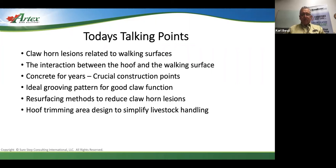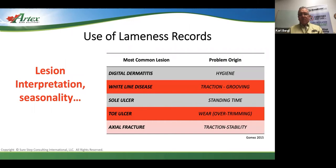So when we look at lameness records, to interpret lameness, we have seasonality sometimes. Digital dermatitis is a hygiene issue. White line disease is traction and grooving, so white line disease probably has the most to do with flooring, with the grooving and the traction. Sole ulcers, it's all about standing time. And then toe ulcers is wear. Over trimming is also toe ulcers. And then axial fractures can be traction and stability.